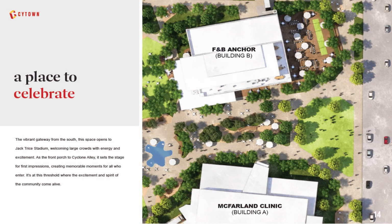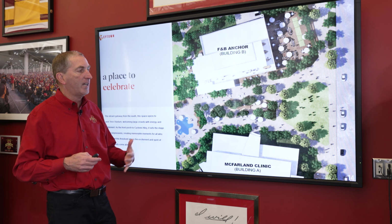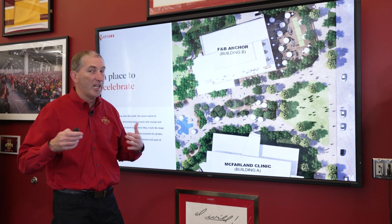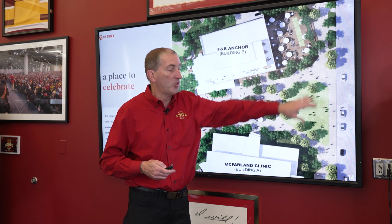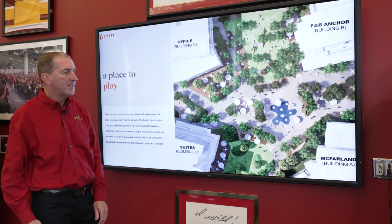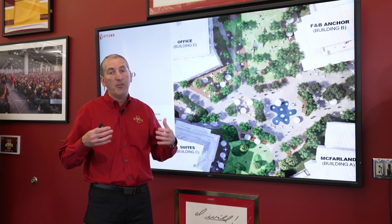As you cross the road from Jack Trice Stadium and come into the CyTown project, we call that the celebratory area. Obviously, you'll have McFarland Clinic that'll draw a lot of people throughout the day, but having the food and beverage anchor and the big grand plaza as you walk into the facility will be very attractive and a great accommodation when we think about the connection between Jack Trice Stadium and the football games and fans connecting, especially on Jack Trice Way. But as you get into CyTown, you're going to come upon spaces that allow people to gather, shop, play.